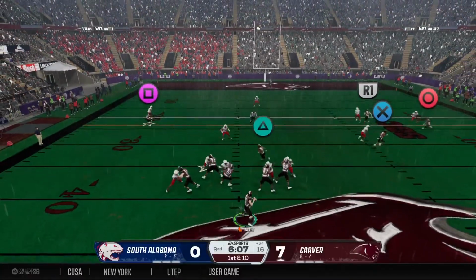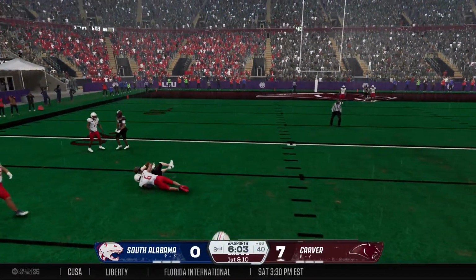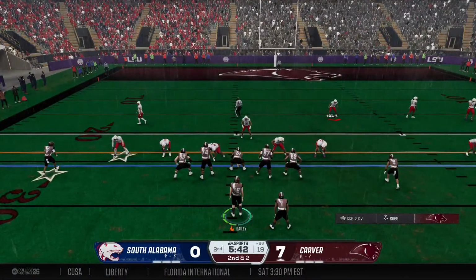Wants to throw, it's Bailey. Quarterback doing what he does best. He can move. He's got him. And they'll knock him down. They'll line up for a 2nd down play.